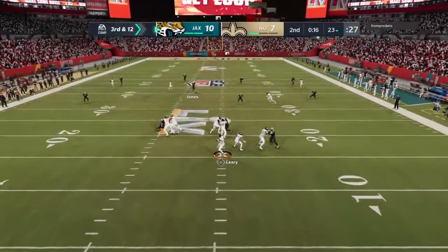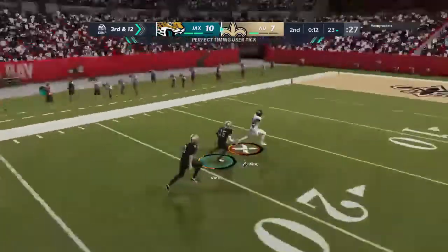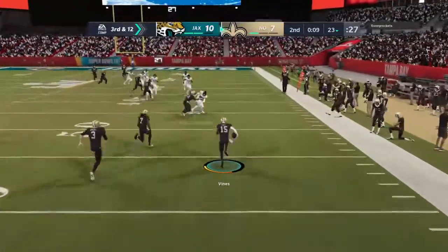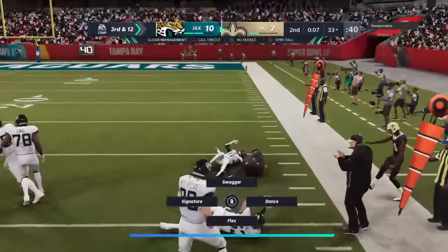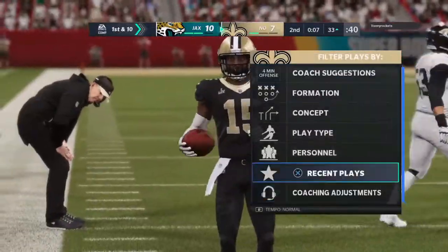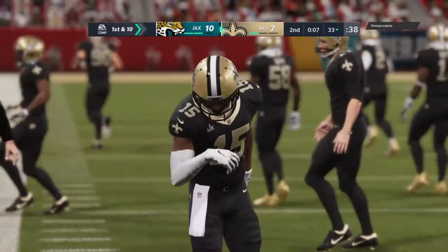They'll look to throw here. He's going to launch this thing way downfield. And this is going to be intercepted. Picked off at the 19. And his guys have got it back at the closing stages of the first half. Intercepted. The Saints take over 1st and 10.